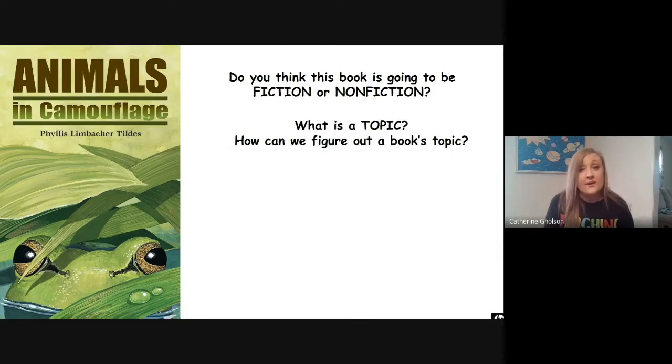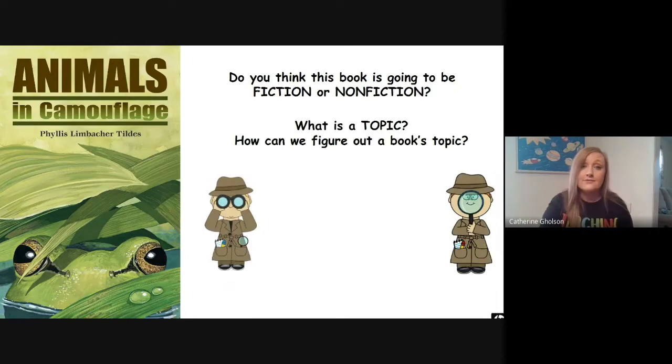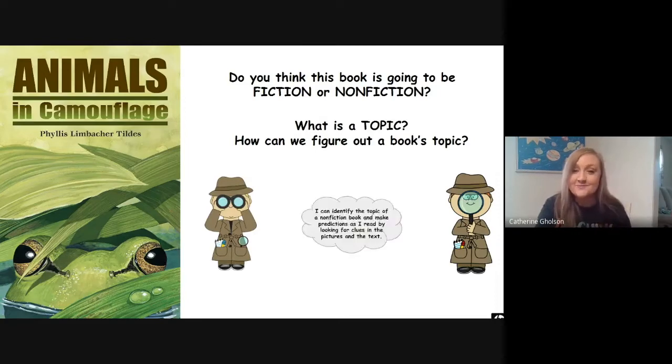There are lots of ways that we can figure it out, right? First, you can be a detective. You can look for clues. We can look for clues in the text, and we can look for clues in the pictures. But you have to be able to look close and pay attention. Do you think you're up for the task?